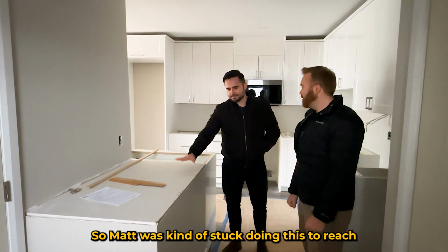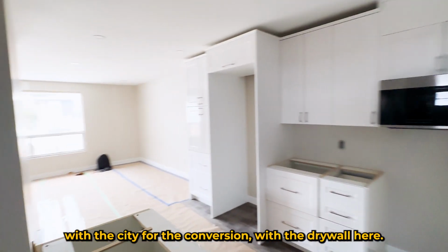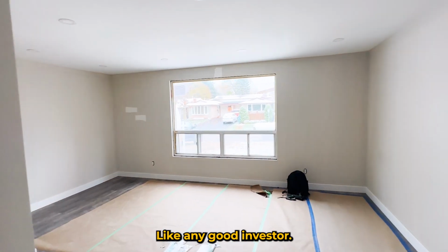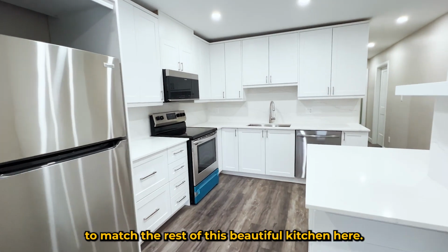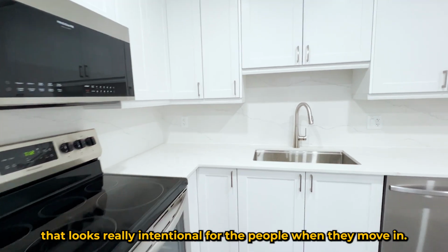So Matt was kind of stuck doing this to reach the proper levels with the city for the conversion with the drywall here, but he's making the best of the situation like any good investor, putting a kitchen countertop to match the rest of this beautiful kitchen here, and it's just like more counter space that looks really intentional for the people when they move in.